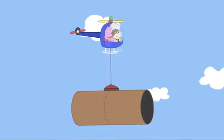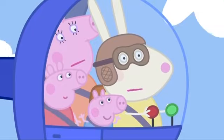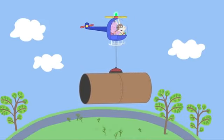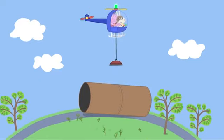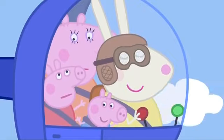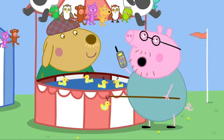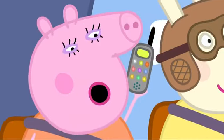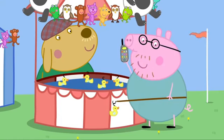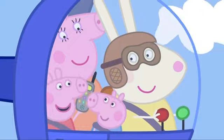Hooray! What are you going to do with the pipe? I'm not really sure. I know. I'll put it down here where someone can easily find it. Now I can give you a lift home. But what about Daddy? Hello. Daddy Pig, can you make your own way home? Miss Rabbit is giving us a lift. Okay. Daddy, Daddy, we went up and down and round and round.